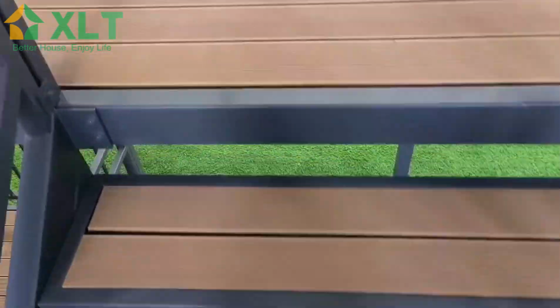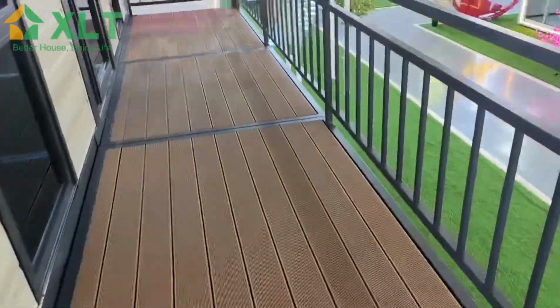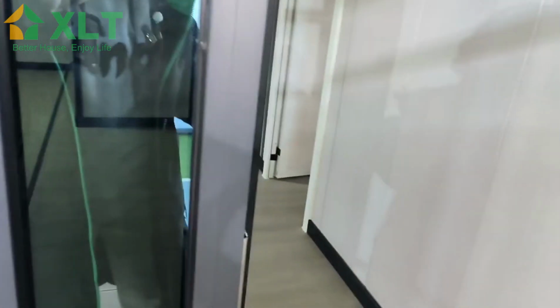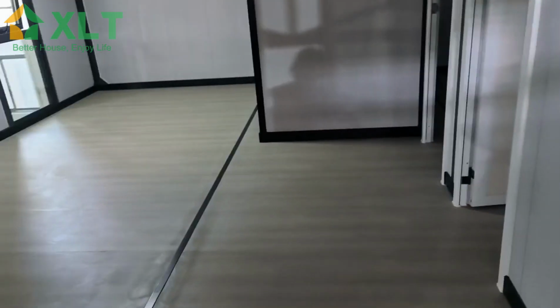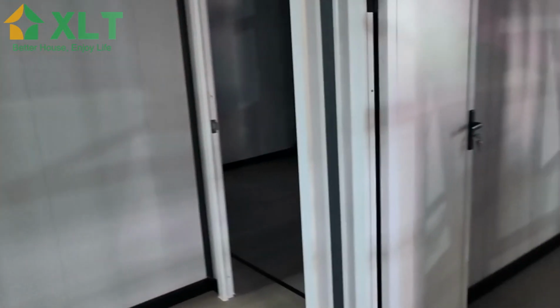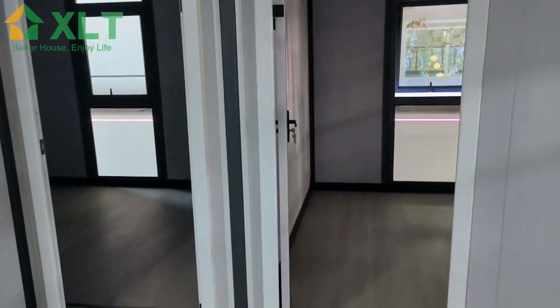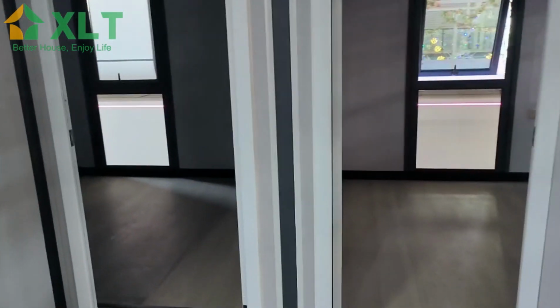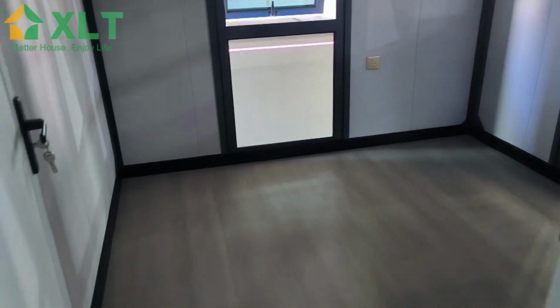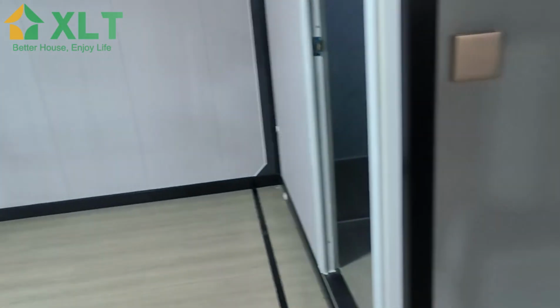So when you climb the stairs, you will not feel unstable. This is the second floor. And here is the second floor. Yeah, two bedrooms. Also, if you want to add another one, you can add another bedroom on the first floor.